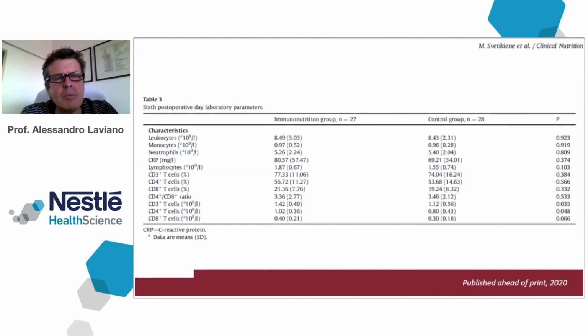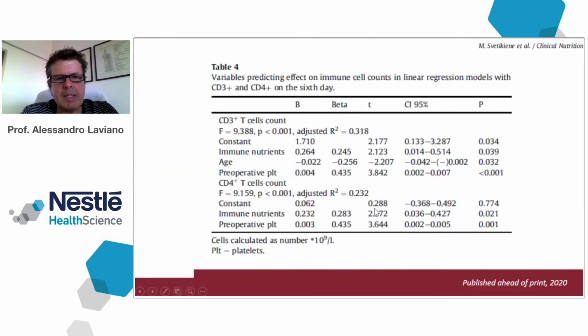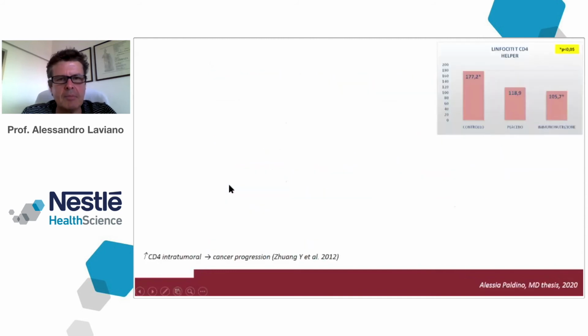So theoretically, and practically and pragmatically, using immunonutrition will have positive effects on nutritional outcomes, but also will have positive effects on the different classes of immune cells. As you can see here, indeed, the same study shows that it is because of the immune nutrients that there are positive effects on the changes in CD3 and CD4 T cells. So really you can do that.